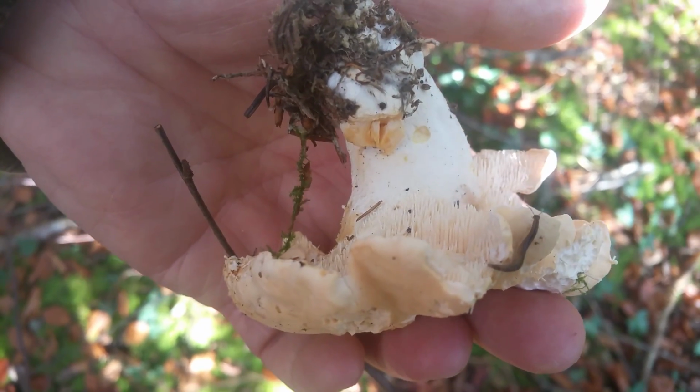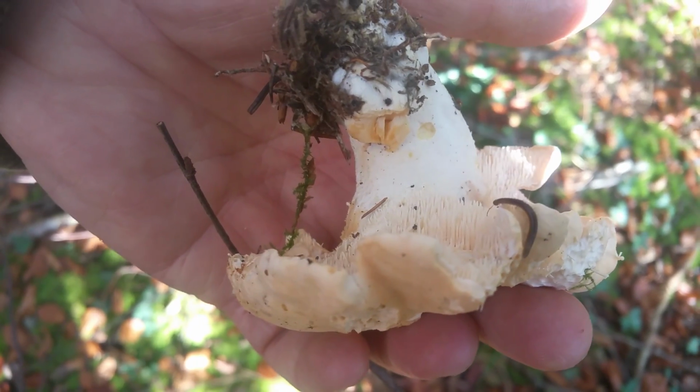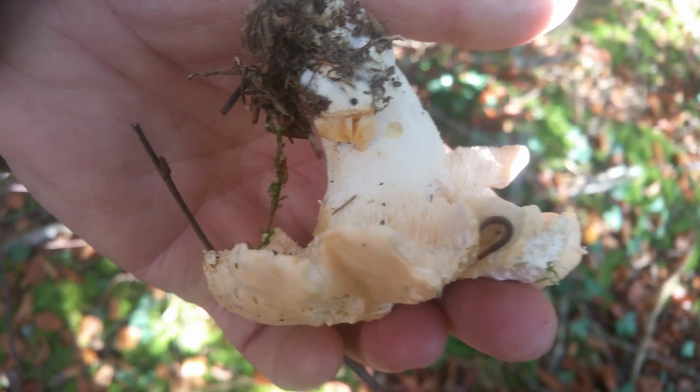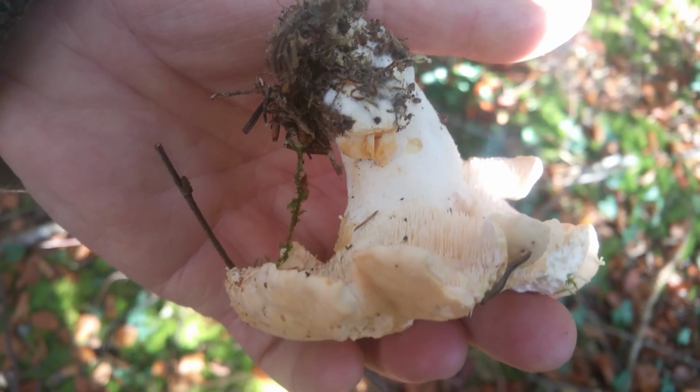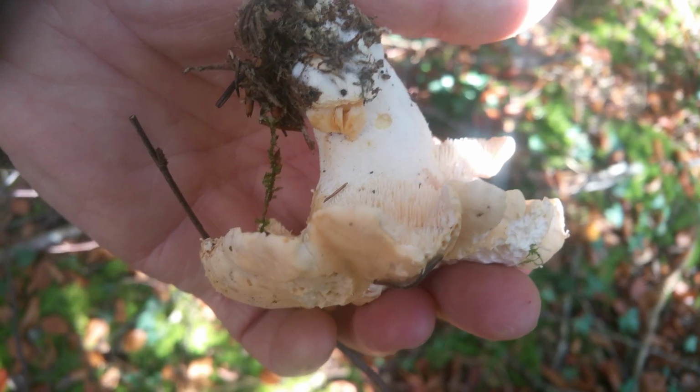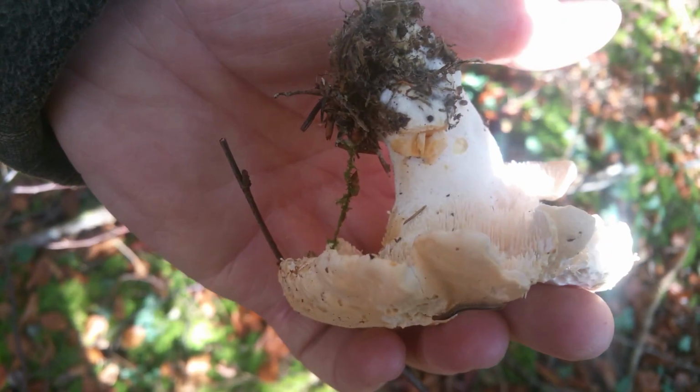The nice thing about these is actually that they cook very well. Some mushrooms, when you cook them, contain a lot of water, and they go soft and sort of slimy almost. But these don't. They actually retain their shape, and provided you don't overcook them, they're very good. Vitamins and that kind of thing.